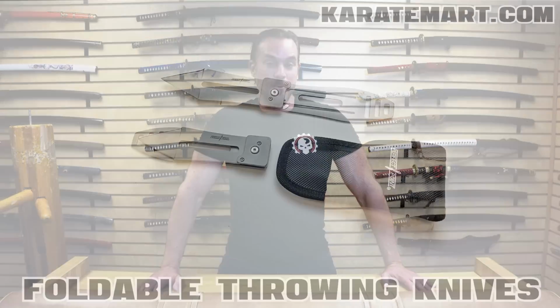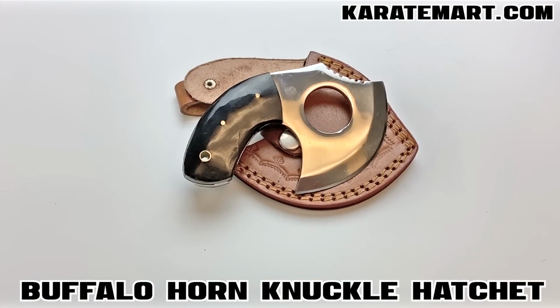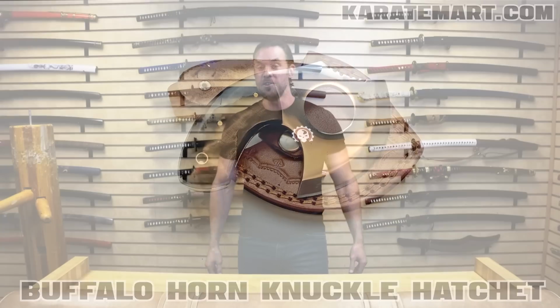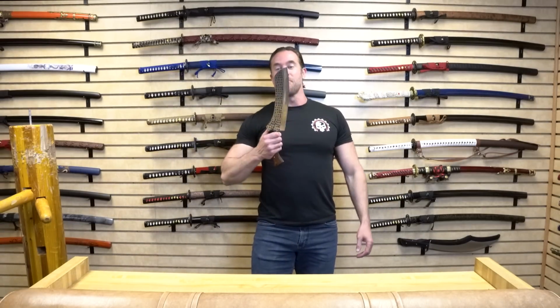So last week, I showed you guys a bunch of our newest bladed weapons on the KarateMart.com website. And then I asked you to go to the community tab and vote for which one you liked best. And there were some really cool weapons last week too, so it was a tough choice. But you guys went to the community tab and voted for the Rugged Combat Parang.